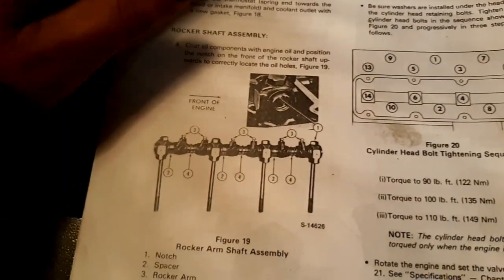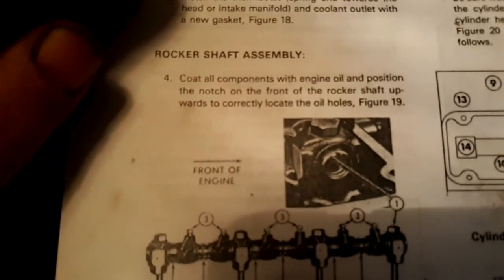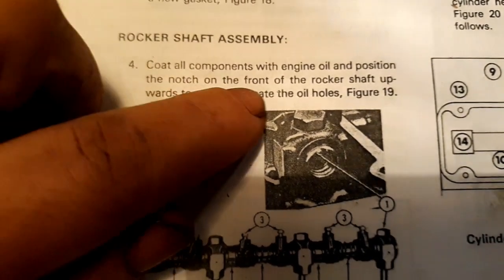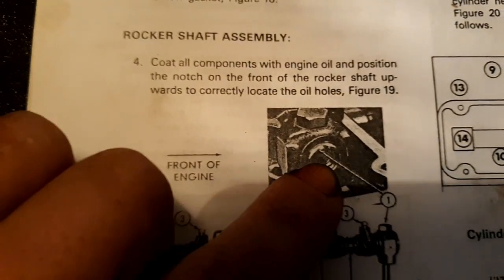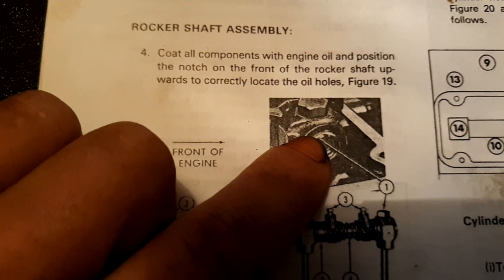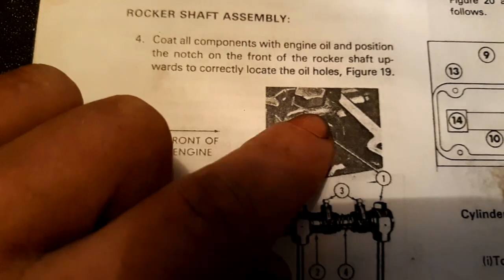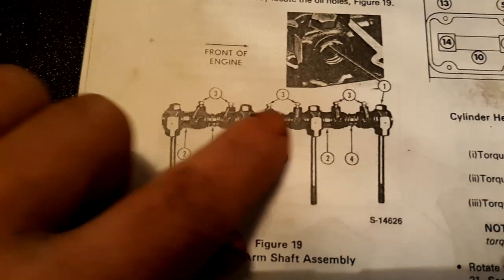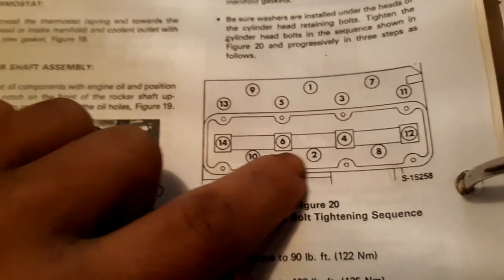And this is actually one of the steps in putting the cylinder head back on. It says, for the rocker shaft assembly, coat all components with engine oil and position the notch on the front of the rocker shaft upwards to correctly locate the oil holes. Figure 19 shows you the notch right here. So this notch has to be in this upward position to align the oil holes of this rocker shaft. These holes are down here in these support blocks on each, and there's a bolt for each of them. And these bolts are actually 4 of the cylinder head bolts. These bolts right here, 14, 6, 4, and 12.